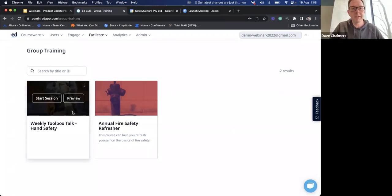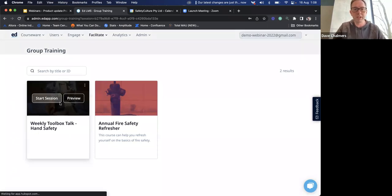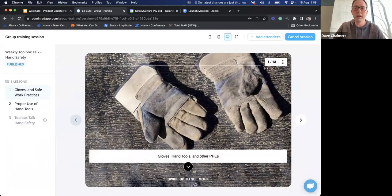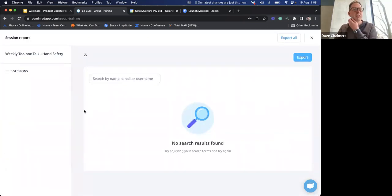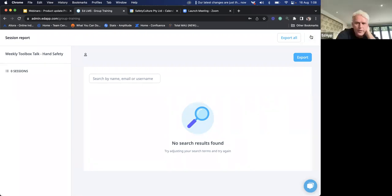Great question. Effectively, every time you want to start a new session, you don't have to create a new course or anything. You can just go ahead and create a new session for that course. And what that does in the background as well is it will show a list of all the sessions that have been taken by your learners. So you can see all the group training sessions, and you can see the facilitators, in this case me, and all the people who have taken the session as well. So you don't have to create anything extra. You can keep using that same course every week, or you can use different courses as you need them. Yeah. Good stuff.